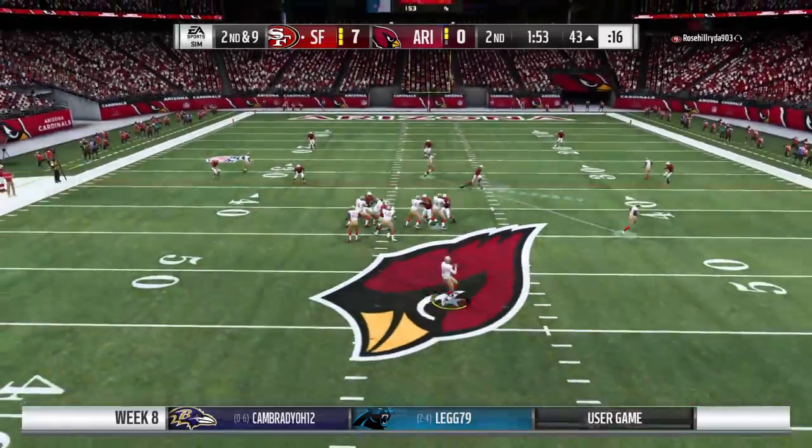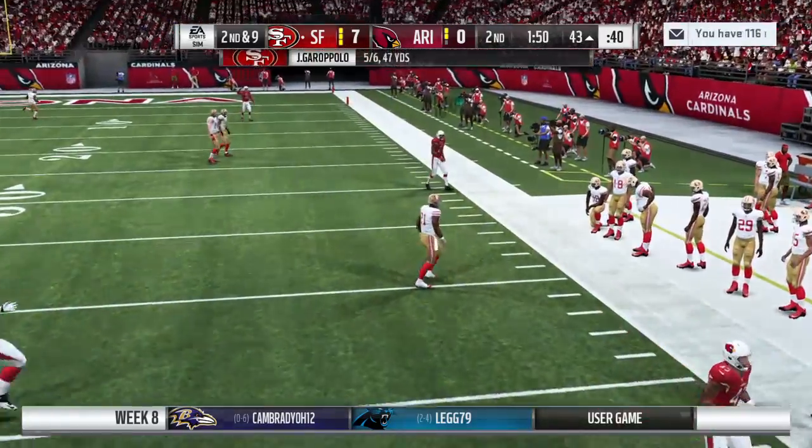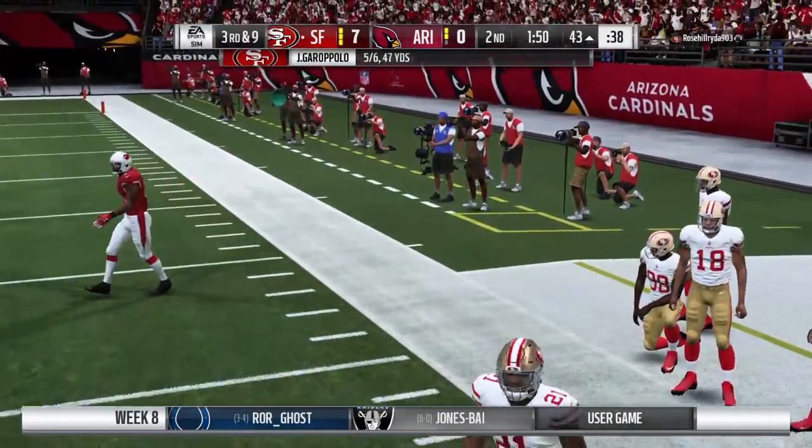Now they'll throw with Garoppolo. Rolling to his right. And he's just going to get rid of this thing, to no one here. He throws it away.